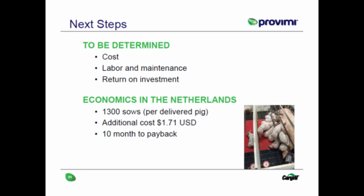Labor, maintenance, there have been prior experiences with artificial rearing as a complete replacement. This is a supplement. What does that mean for return on investment? I can share with you what our colleagues in the Netherlands have shared with us. So for example, on a 1,300 sow farm, and this is delivered pig. So this is pigs that are delivered to the grow finisher, so up to that 11 weeks of age.